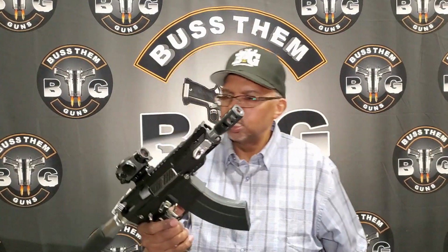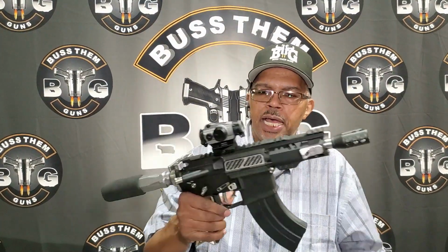We didn't bother putting iron sights on here. It's such a compact package. But this is what we're working with. This is our AR-47, chambered in 7.62x39, and this is a nice compact package.